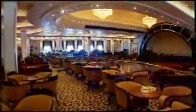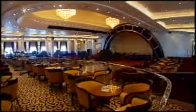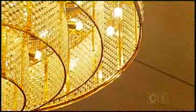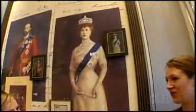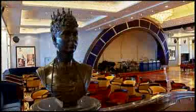Wow. We are in the ballroom. Look at this. The largest dance floor at sea. And this is the Queen's room, so we do find enough pictures of her here because it is her room. It's the Queen's room. Cool.